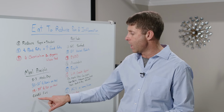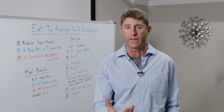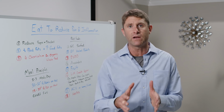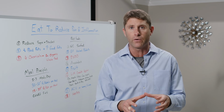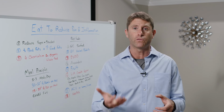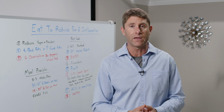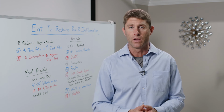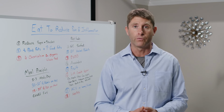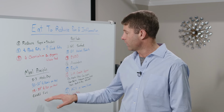And then you top it off with colorful fruits and vegetables. When you're getting fruits and vegetables that have a lot of color to them, they're going to provide a lot of nutrients for your body. And as long as your protein and your fat are stable, you've got a good amount of those, like I just mentioned, that's going to keep your blood sugar stable, so you'll still be able to enjoy some of the sugary fruit that you might be consuming without having a blood sugar imbalance and without driving up insulin through the roof.